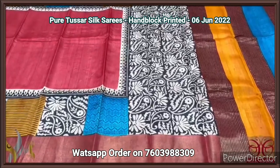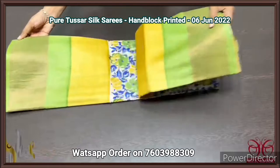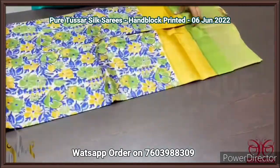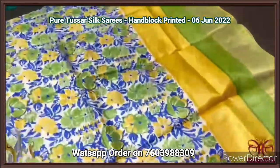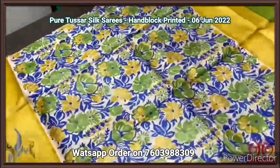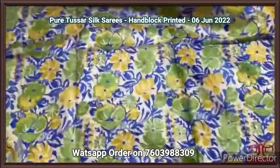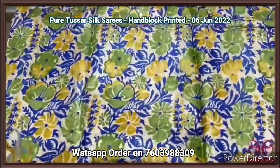authentic silk. Pure Tussar silk saree, premium quality, handblock printed with zari borders and on a premium acid washed boiled Tussar fabric. A very beautiful saree with mainly a yellow and green combination. The middle part of the saree is cream color with floral design prints.